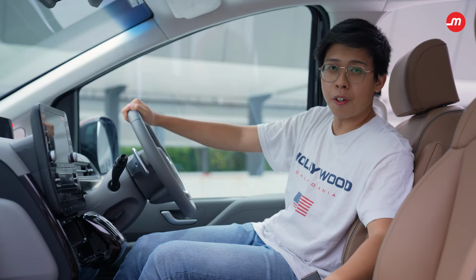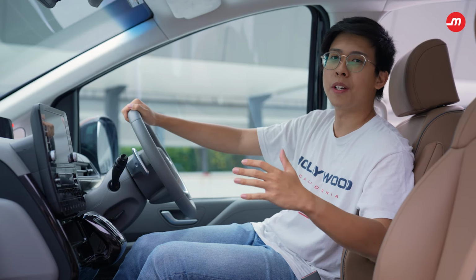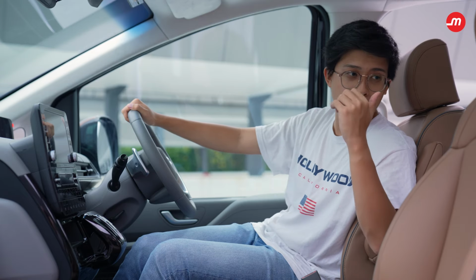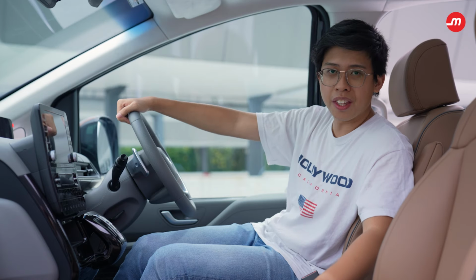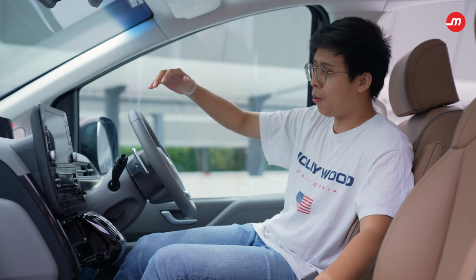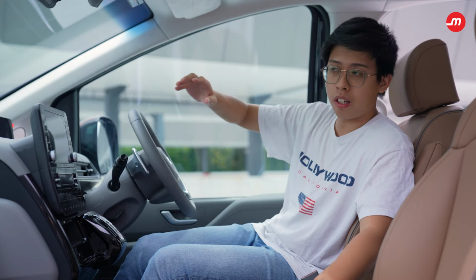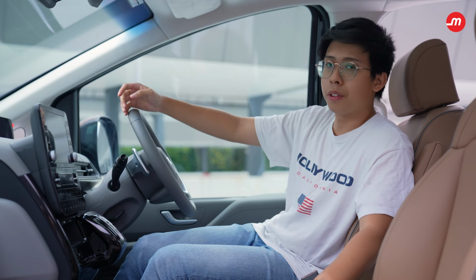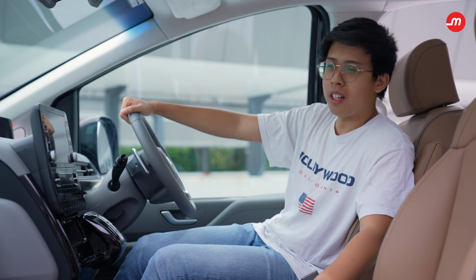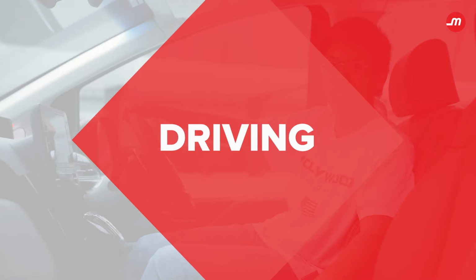So I think, as you've all seen, Staria is frankly ridiculous in terms of how much space it has inside to put people and for you to put your things. And I can only imagine the comfort I would be in to be driven or to drive this all the way up to KL, Genting, or even further. And although the seats behind are the ones you really want to be in, I'm in the driver's seat and it's my job to show you how it drives, so let's go.